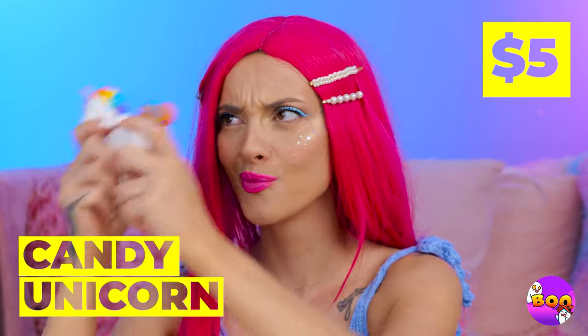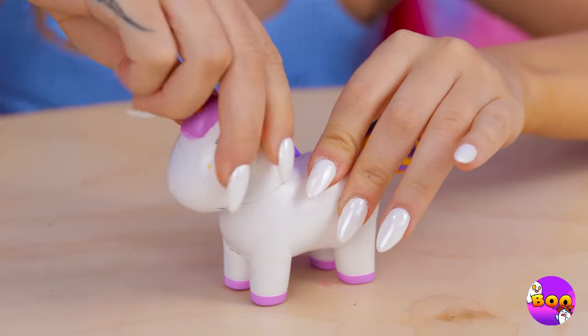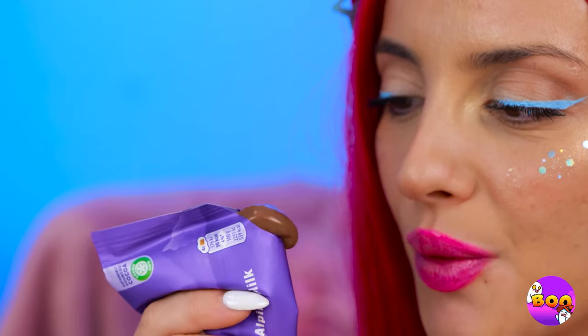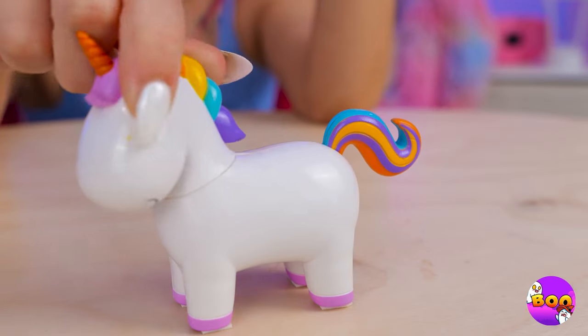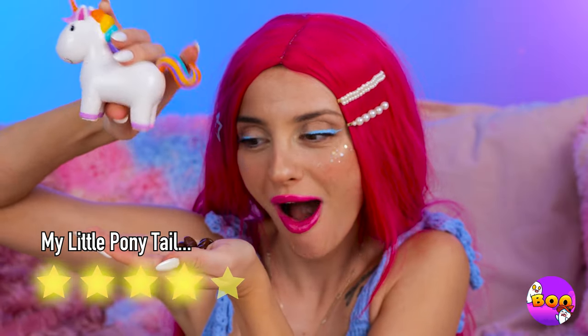Oh, look, it's our friend, the candy unicorn. Fill him up with candy. He's part piñata. And press that tail when you want your candy back. Now let's try it out with chocolate. Looks like we're doing it fondue style. Oh, we've got chocolate-covered candies! You can practically taste the magic!